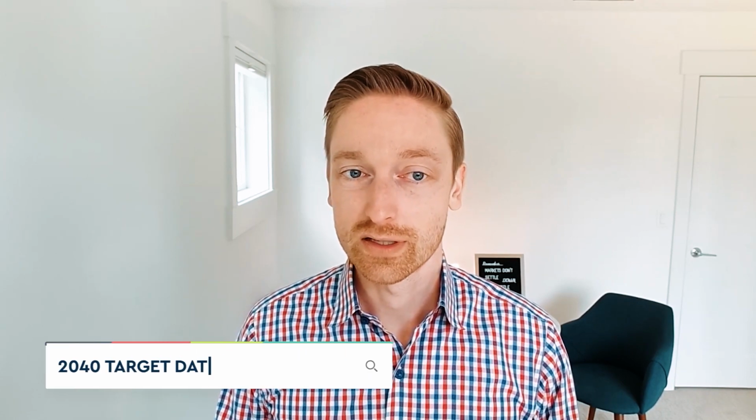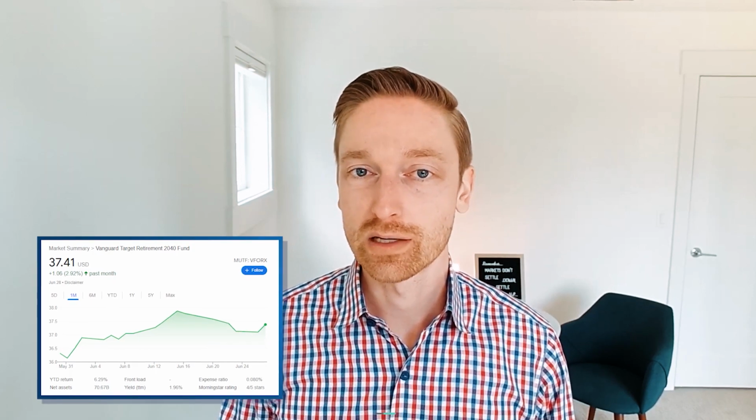Let's say that you pick the 2040 target fund. I want you to go and Google the ticker symbol to that fund. If you can't find the ticker symbol because it's not on your statement or anywhere in your 401k profile, just plug the name in. If you're at Microsoft, it might say something like BTC LifePath. If you're at Google, it might say something like Vanguard Target Retirement Fund. So just plug that name into Google and go to the Vanguard or respective site to learn about the holdings.